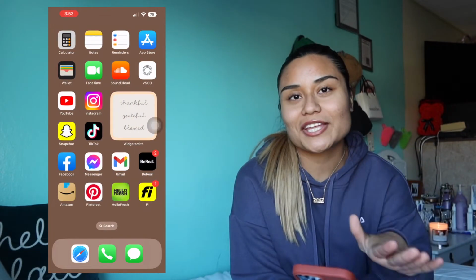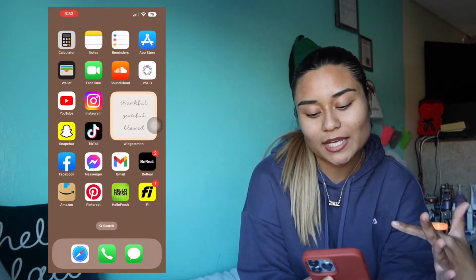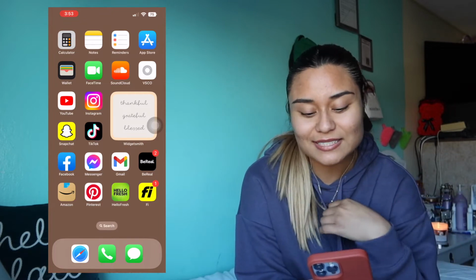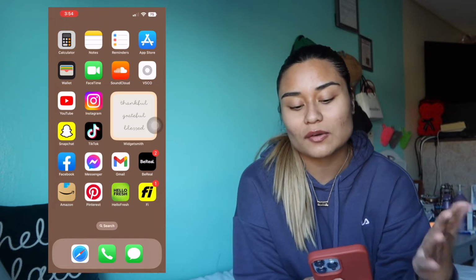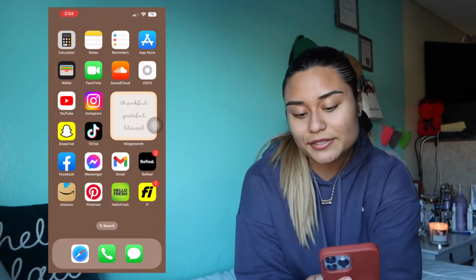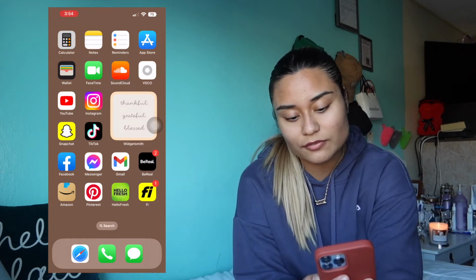So I call this the social media platform. This is literally where all of my social medias are at. Obviously I still have some apps from the phone, so I just put those on top. I have calendar, I have notes, reminders, the app store, wallet, FaceTime.